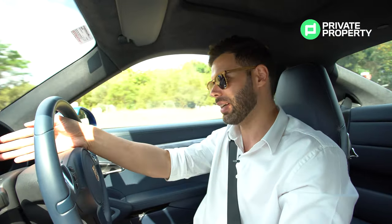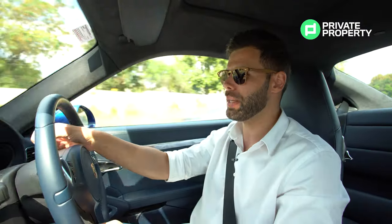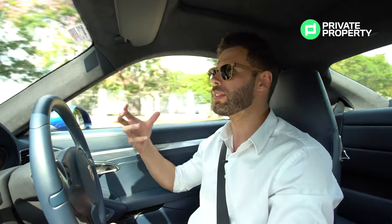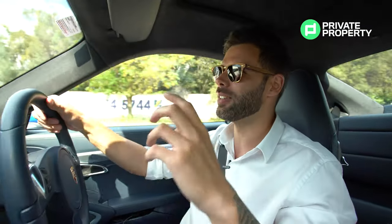One of the features I'd never thought I liked as much as I do are these classic analog dials. You've got your tachometer front and center right in front of you with your gears, as well as just below that, a digital display of your speed. But on the left, you've got those really old school Porsche dials. I think they've kept the font and it looks so cool. I've fallen in love with it, with those yellow needles.